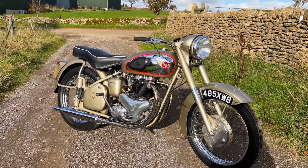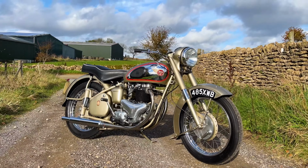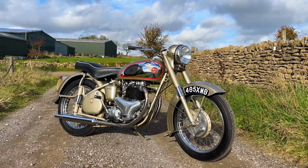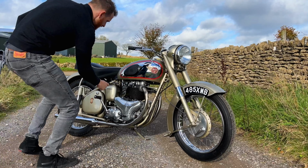Classic British bike in the beautiful British countryside. Very fitting scene. And then turn it off. Fuel off.